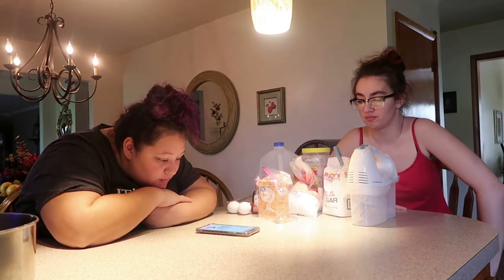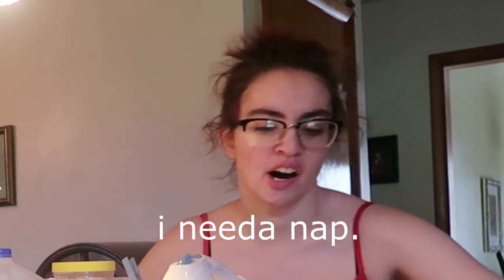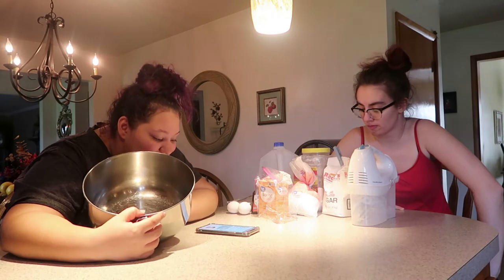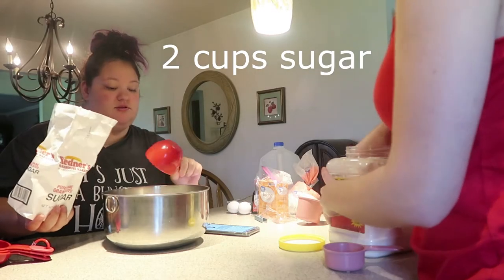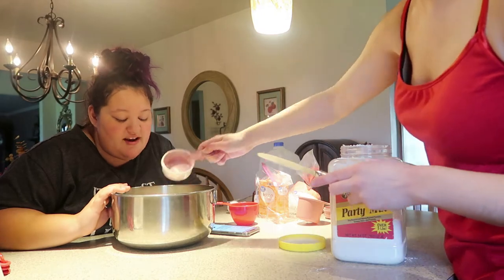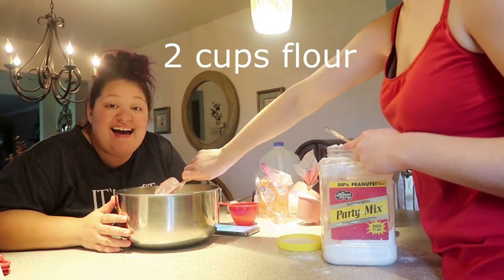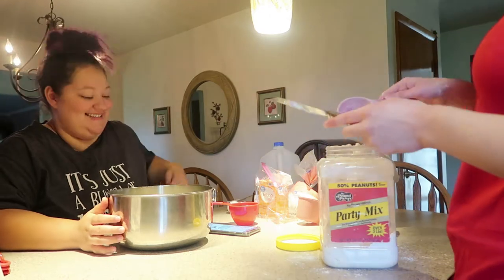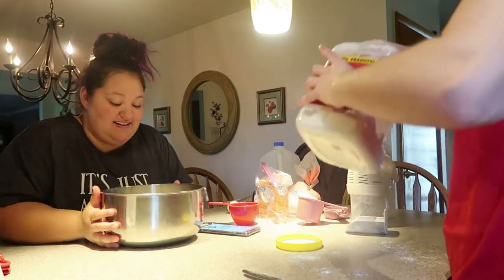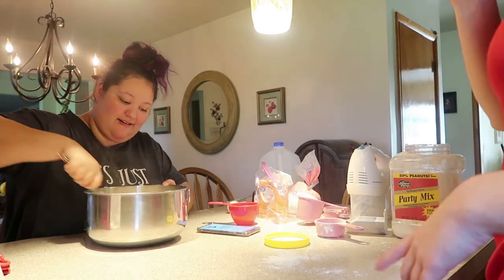In a large mixing bowl. We have that. Okay. Mix 2 cups of flour and 2 cups of sugar. Okay. 1 cup. 2 cups. We're trying to make a Jonas recipe, okay? Oh my gosh, I'm so sorry. My hand got a little too excited. Okay, one more. 2 cups of flour. Combine this right on up.